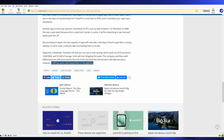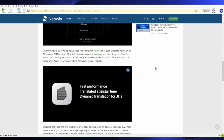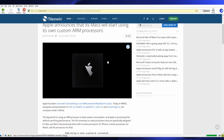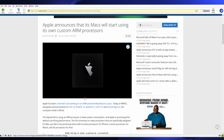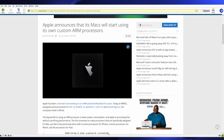In the pipeline. So it seems like they're doing a really good job there on this, and I think they're way ahead of Microsoft on that. Even though they started late, they'll end up being way ahead. Well, it kind of didn't start late, to be honest with you. If you think about it, though, I guess I misspoke on that. Maybe they really didn't start late because they did it on PowerPCs. So they are way far ahead.